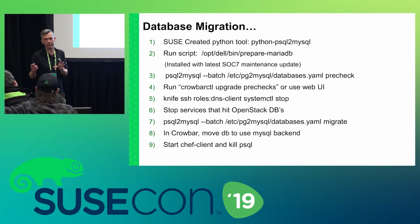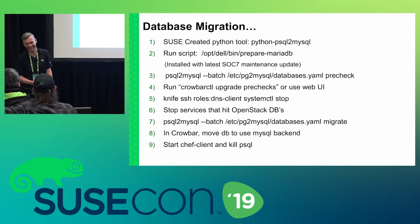You can draw in a batch file to list out the services you want to run it against, or you can run it just as a full. And the pre-check, again, recommended, do use pre-checks. I'm sure as operators you are aware that you're risking it if you're not doing that, even if it seems a valid shortcut at the time, having been there. So Crowbar CTL upgrade pre-checks will flag out stuff for you.